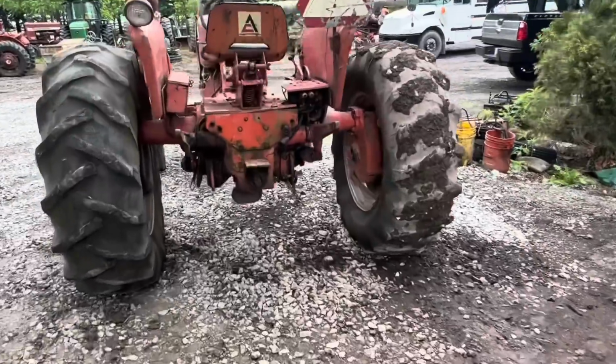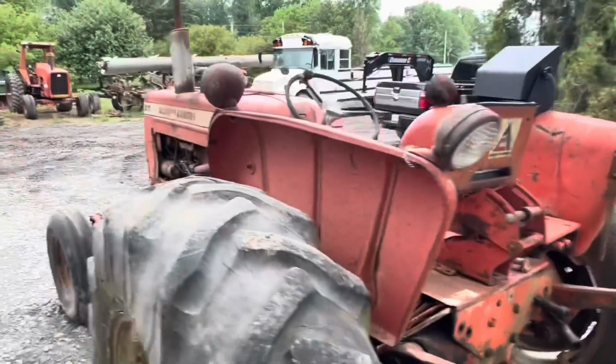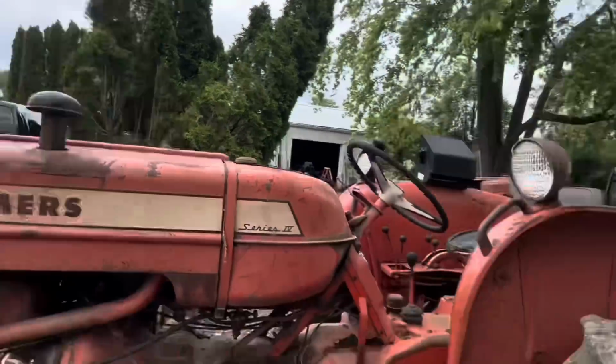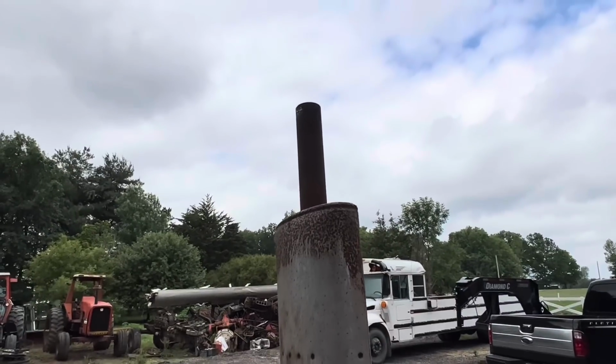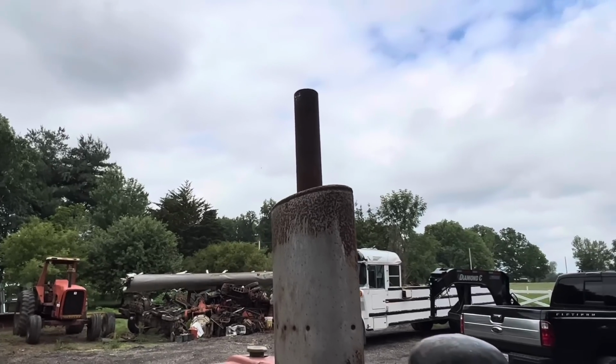Got the lift cylinders on off camera, so we ain't leaking no more. And I just tapped the float on the carburetor and it fired right up. So that's a good sign. That means I ain't gotta swap carbs and waste more time. It sounds like it could use some carb work, but it just got to run and drive for me.